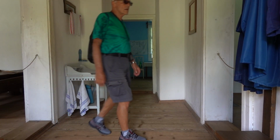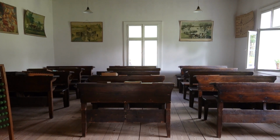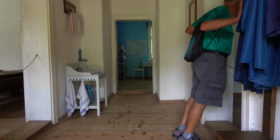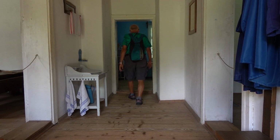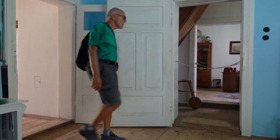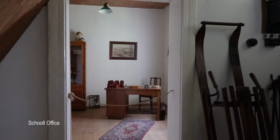The classroom on the right showcased a more modern setup, equipped with teaching aids, such as maps, a globe, a microscope, and educational charts. At the end of the corridor was the school office, furnished with a desk, teaching aids, and books neatly arranged on the left.